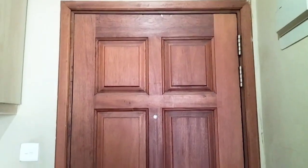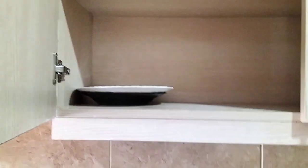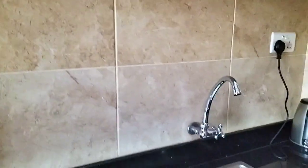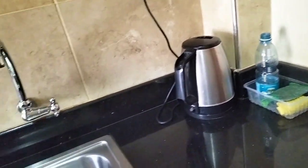Let me show you. I'm inside. This is the door. You get inside through this door. The first thing you see when you enter is this space for the kitchen, and these cabinets have pots, even sugar. This one has cups and plates, not a lot of them, but a few. Also, this is the sink. If you want to make coffee, you can. Those are the things to use when washing dishes.